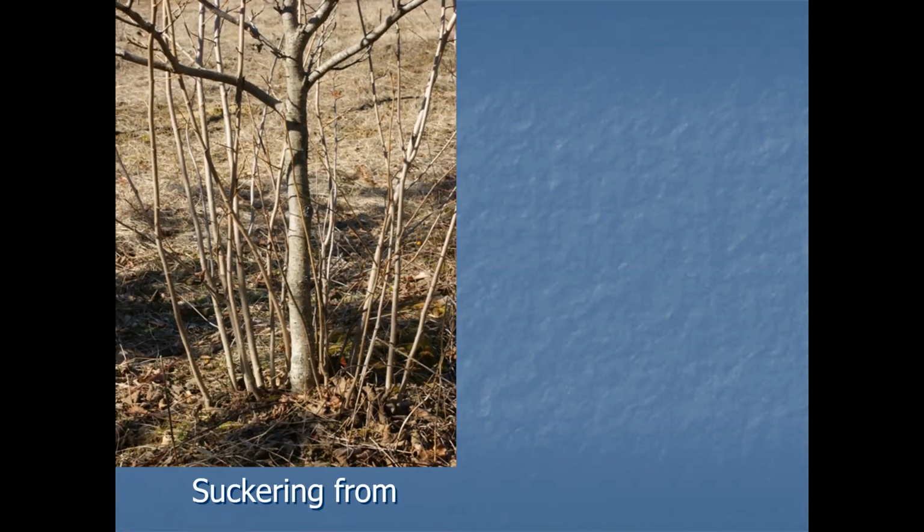And as an industry, maybe it needs to be a master's thesis project for somebody: get out there and do a range-wide survey of Hamamelis. Try to find something that's going to generate fewer suckers, maybe no suckers at all. But right now we don't have any such thing.